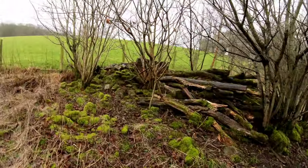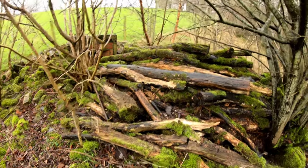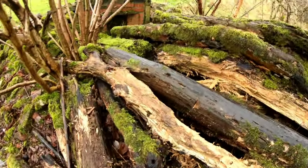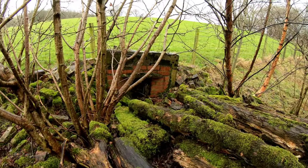Just noticing something on the side of the track bed here. So there's this big pile of trees that's been cut down. I don't know if we can get any closer in this, but look, that's like a fireplace there, doesn't it?